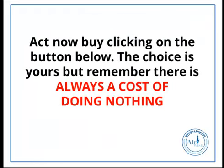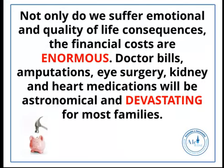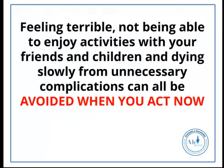The choice is yours, and remember, there is always a cost of doing nothing. And unfortunately for those of us with Type 1 diabetes, the cost can be very, very high. Irreparable damage to our cells, worsening eyesight, numbness in our limbs, heart and kidney failure, and dozens of other painful and unnecessary debilitating complications. Not only do we suffer emotional and quality of life consequences, the financial costs are enormous. Doctor bills, amputations, eye surgery, kidney and heart medications will be astronomical and most likely devastating for your family. Feeling terrible, not being able to enjoy activities with your friends and your family and your children, and dying slowly from unnecessary complications can all be avoided when you act now.